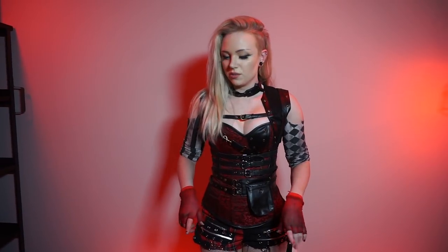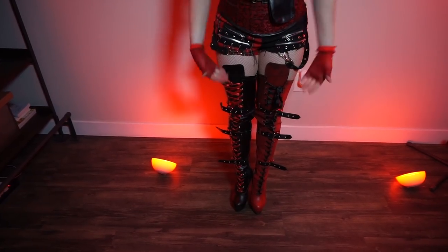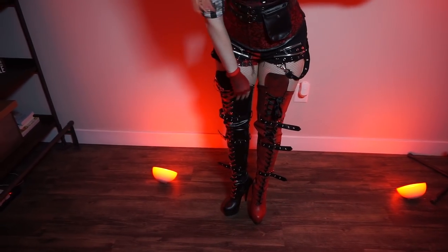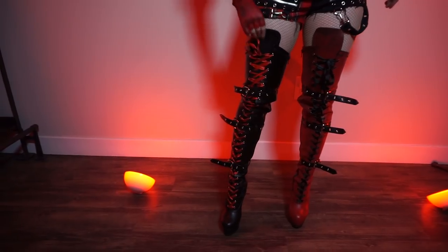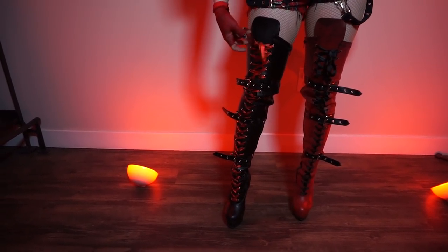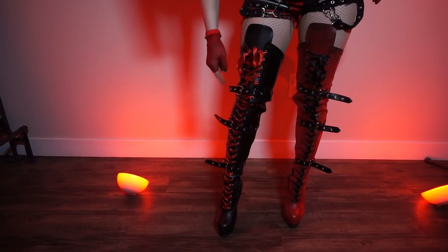The first thing we bought for this outfit were the boots. And as you might imagine, they did not come like this. They came like this, just all black. They had black laces in them, but they came with red, conveniently. So it took forever to put on the red laces.